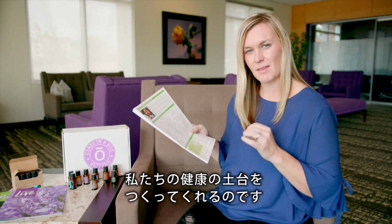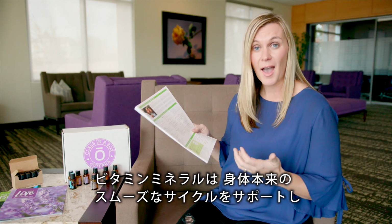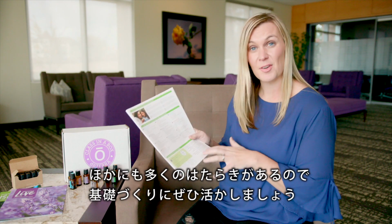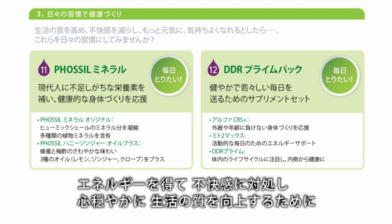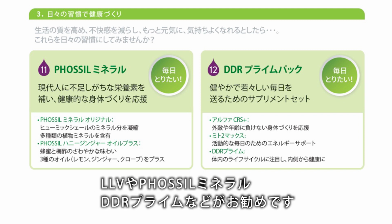So just remember that the vitamins really are our baseline. They're awesome for DNA protection. They're antioxidants. It's going to help with your eyes, your brain, your nervous system. It's going to support your immune function and many other uses. So remember, that's where we start. And then you can see over here that there's actually a little daily regimen that talks about all the different things we can be doing. So need more energy, less discomfort, and better mood to improve the quality of your life? Try this. And that would be the Lifelong Vitality, the Terrazyme, having lemon, having frankincense, On Guard, your balance, and your PB assist.